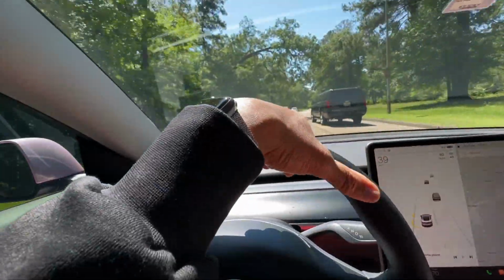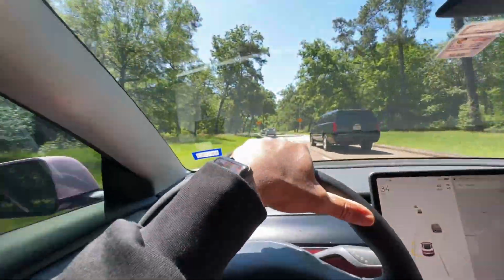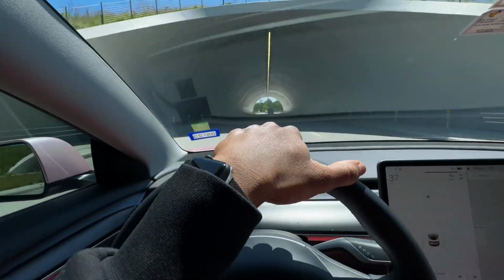So right now we're going to head back. I'm going to give you guys my final thoughts on the vehicle, and we are going to have a soft pull. So hang tight. We're going to test the speed of the car. Nice pull in 3, 2.